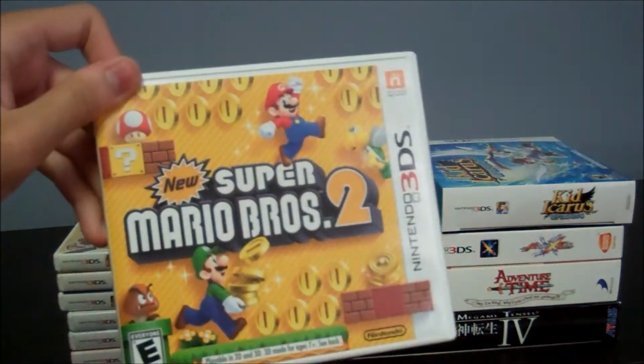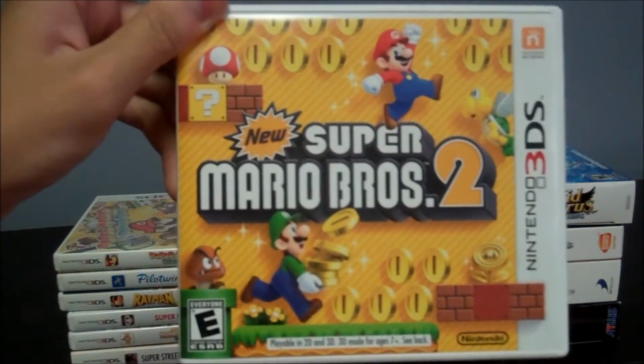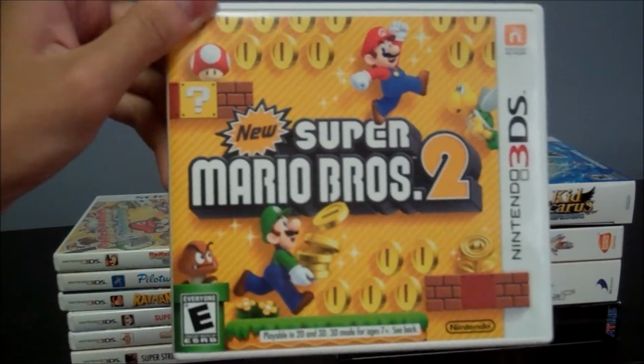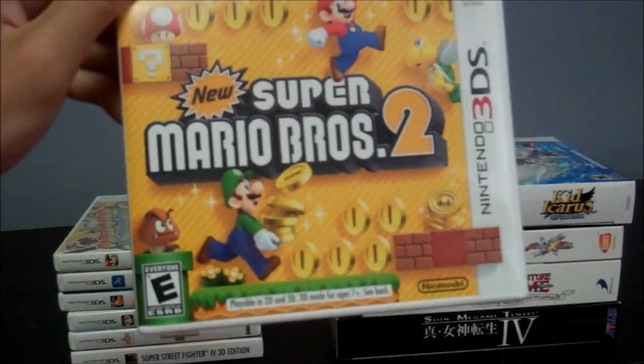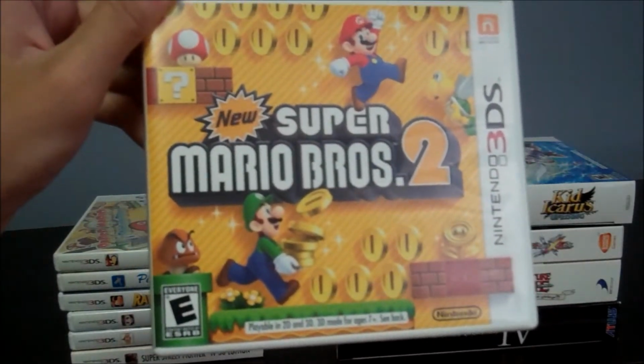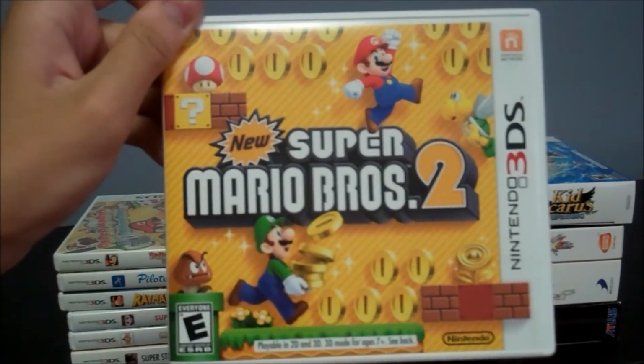Next game is New Super Mario Bros. 2. It's basically New Super Mario Bros. It's just that you have to collect a bunch of coins. Not much new, except for slightly different level design and whatnot, and a new power-up. The game is not exactly original, but I could say that it's fun. It's New Super Mario Bros.